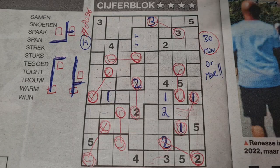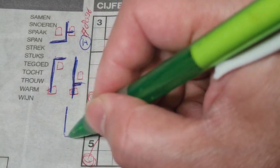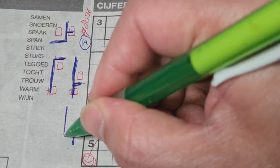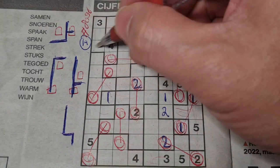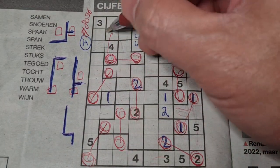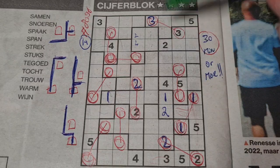And we have a final shape here. This shape, let me draw the shape here. When you see this kind of shape, remember that this box has the same number as that box. So this box has the same number as that box. And those are the shapes that you need to recognize in this puzzle.